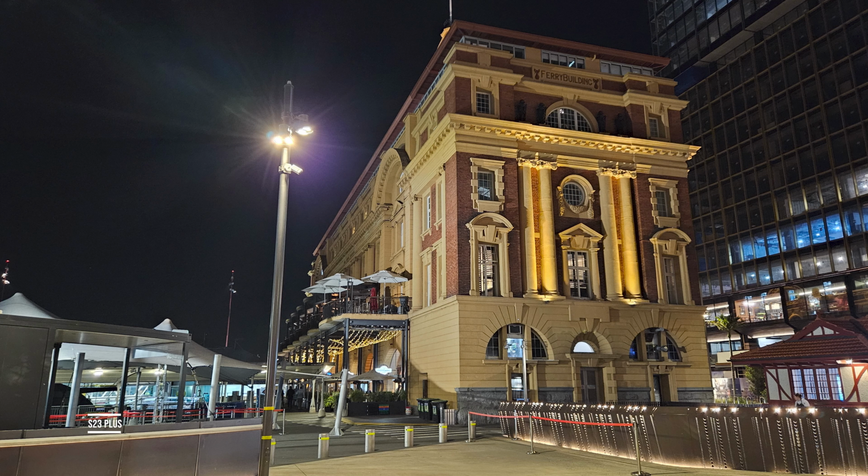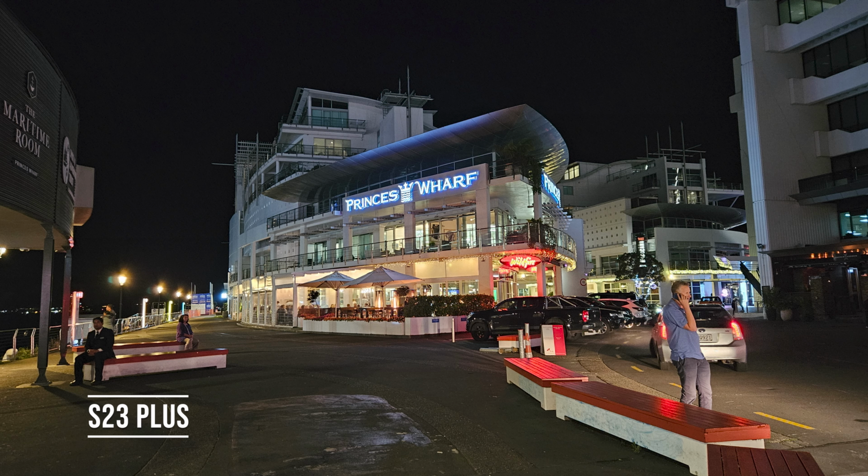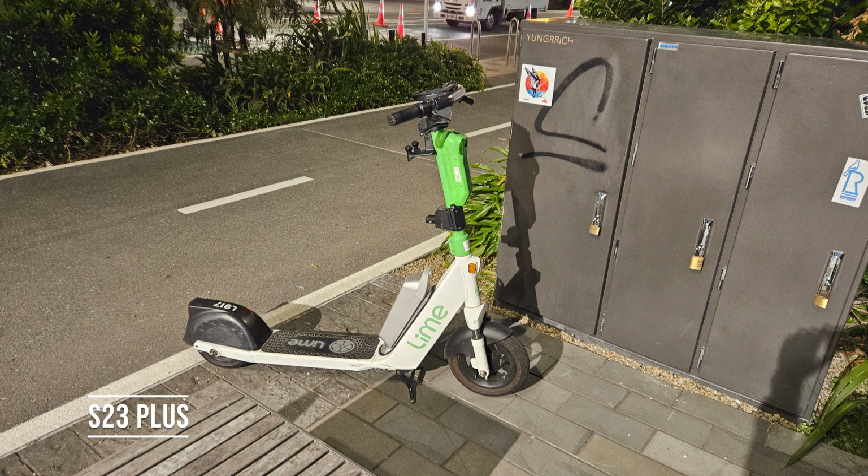Now with the Samsung, photos definitely appear brighter, and while the bigger sensor does pick up more detail, I feel like the processing is a little heavy and makes shots seem a little washed out. Again, I feel that the iPhone offers the more realistic shots out of the two. But that's not to say that the Samsung can't hold its own when taking nighttime photos.